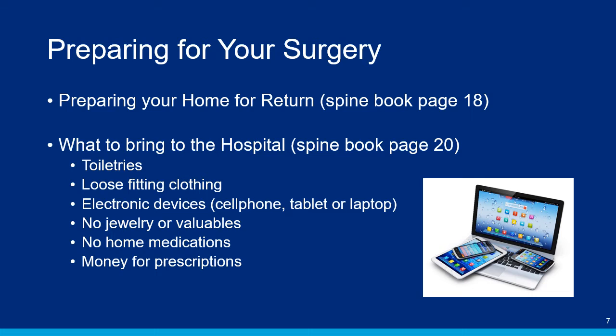We provide you with a hospital gown to wear during your hospital stay, but some people prefer to wear their own clothing. If you would like to bring clothes from home, make sure you bring clothing that is loose-fitting and comfortable. The hospital does have free Wi-Fi available, so if you would like to bring an electronic device such as a laptop, iPad, tablet, etc., you may. The hospital is not responsible for any lost or stolen items. Please leave all jewelry and valuables at home.